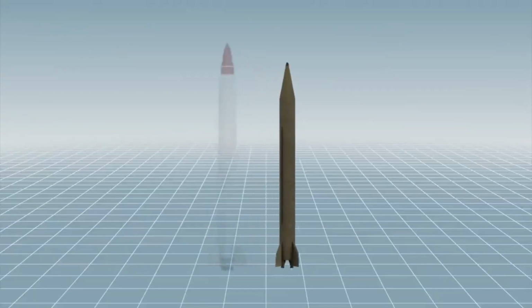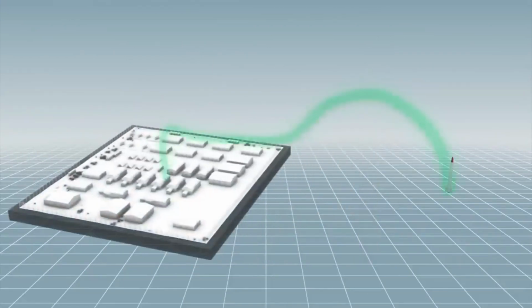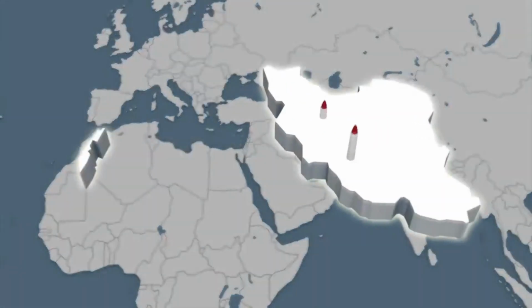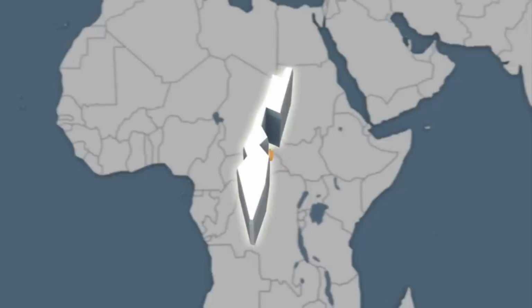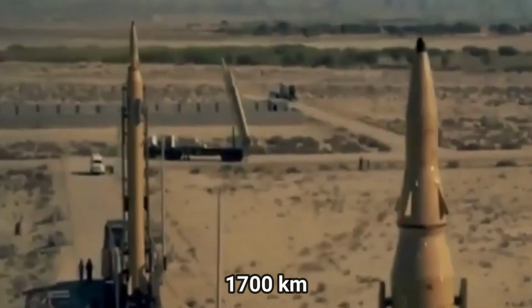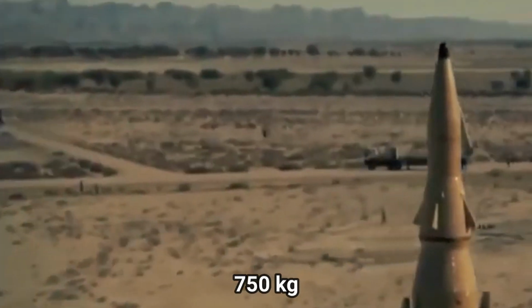Imad. The Imad missile is an Iranian ballistic missile that was first unveiled in October 2015. It is a surface-to-surface missile designed to be precision-guided and capable of carrying a nuclear warhead. The Imad missile is a significant development in Iran's missile program, with a range of around 1,700 kilometers and a payload capacity of 750 kilos.